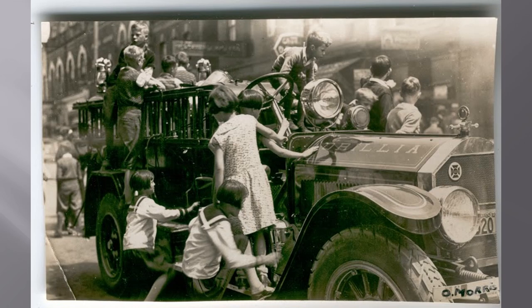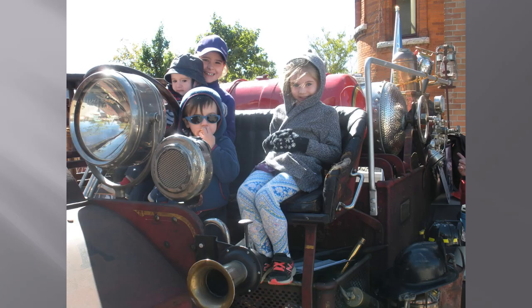Because Orillia had hydrants, the important equipment required from the truck was quickly dispatched upon arrival on scene, and the truck itself was not directly involved in the firefighting effort. More happy kids enjoying the view.